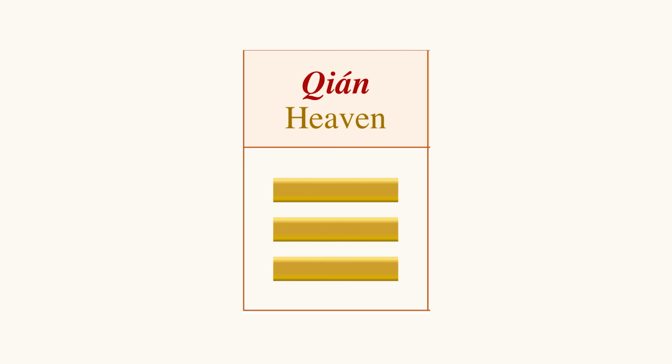what each one of these trigrams represents. So when you're looking at it, you can go, oh, okay, that's what it means, and that's what it means for me. So the first one is going to be heaven, right? And that's going to be about creativity. It's going to be about strength. It's going to be about guidance. And it's going to represent the yang principle. And it also represents the father.